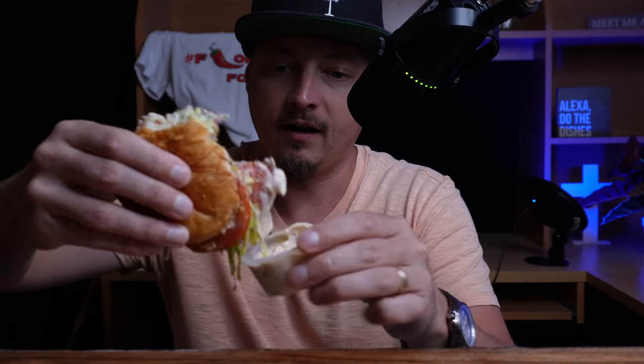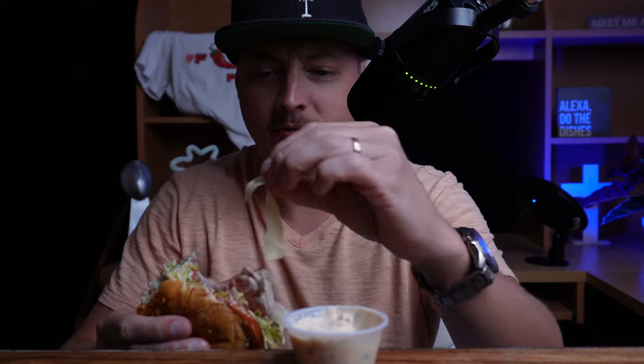When it comes to a sub sandwich in Florence, you can't get a better one than this. I'm telling you, this is the way to do it. Now, another thing, I just want to make sure I'm covering all the bases here. If you go to Jersey Mike's and you don't get the pepper relish, you're making a grave mistake. Grave mistake. But this is a little hack that I learned. And I'm telling you, it's really just a good idea.